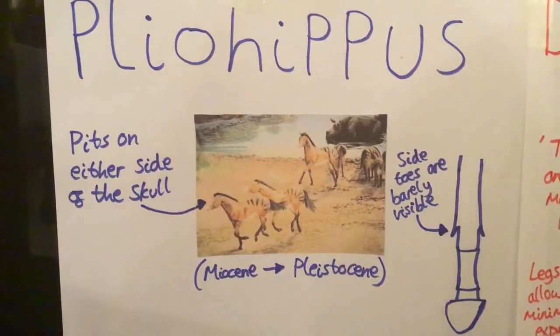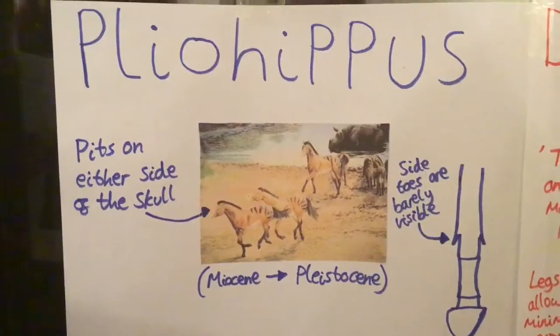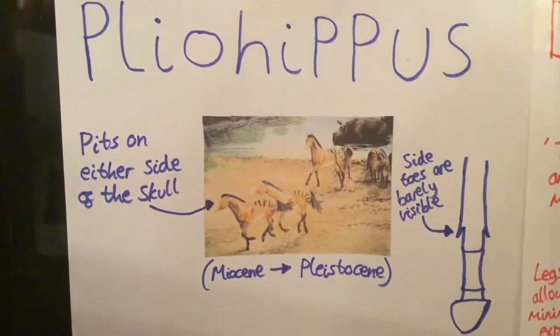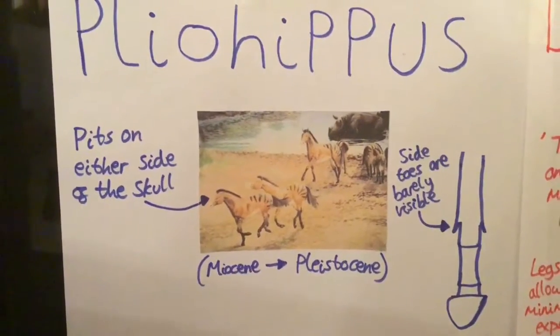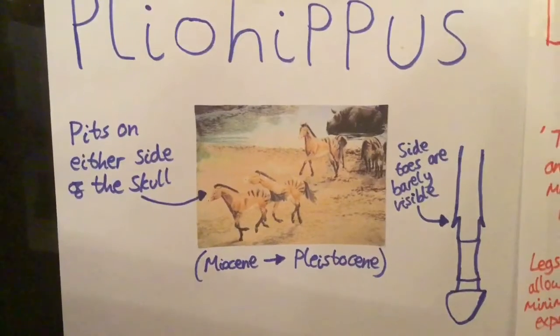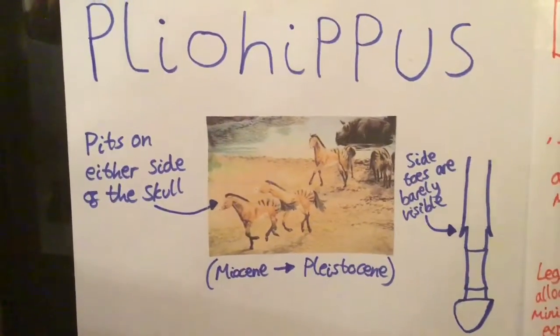The main feature for differentiating Pliohippus was the 2 pits on either side of the skull at the front of the eyes. It is thought that these pits were used as resonating chambers, allowing Pliohippus to adjust the pitch and sound of its calls. Its long legs allowed it to cover a great distance for grazing.